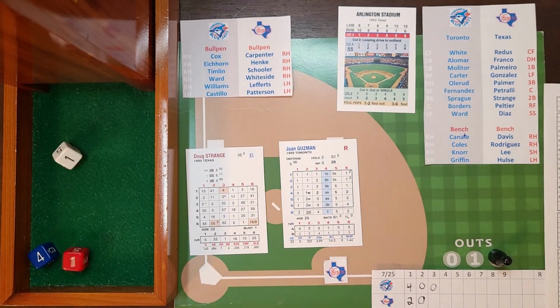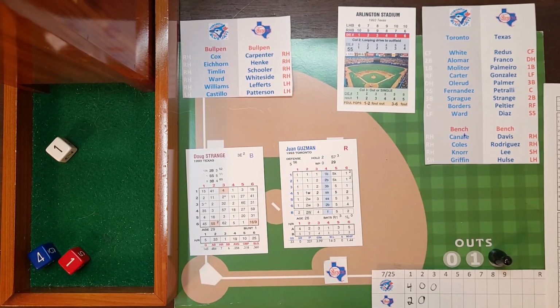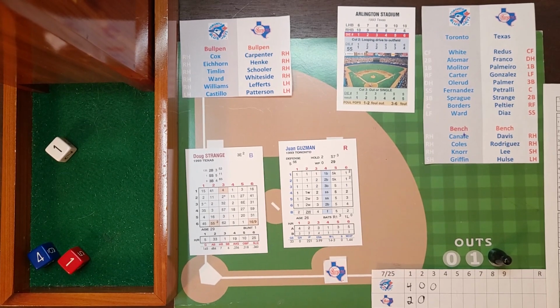1-1 is a 15. He's still not going to be able to get the 3rd out. 1-4 is a 1, total of 16. That's an infield single plus a potential error. The blue die is a 4, which means it's into the hole at second base, and the hurry-up throw may be wild. So we're checking the error rating of Alomar, who's a 53.